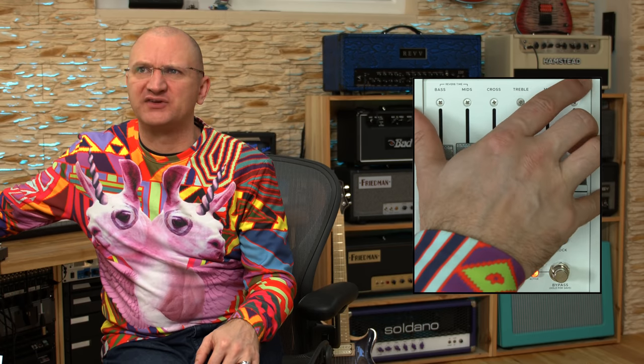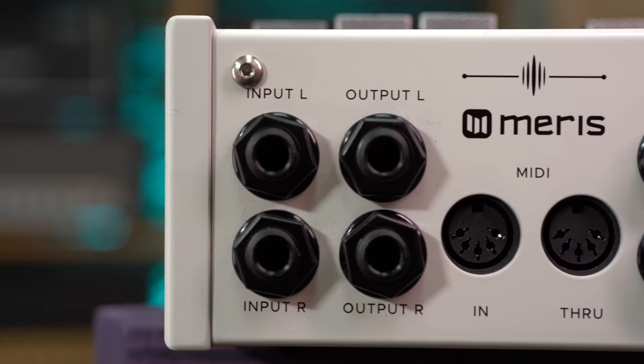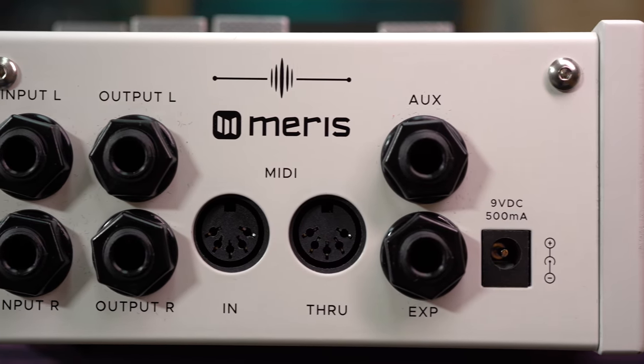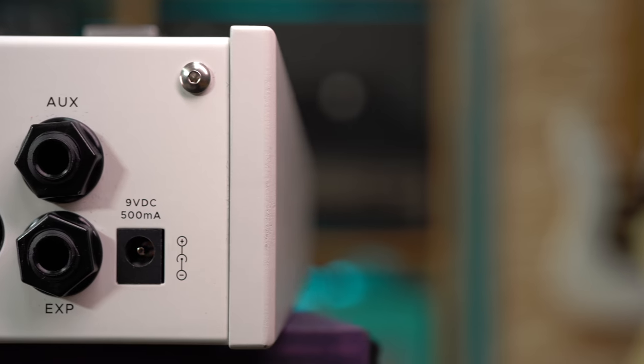We have a camera that shows it from the side there. Stereo input, stereo output, which is what we're doing. Full-size MIDI in and out. And then there's an aux, which is actually the Meris favorite switch, where you can have a couple of different things you can control if you have the Meris switch, which I don't. And then there's expression at the bottom, and then power.